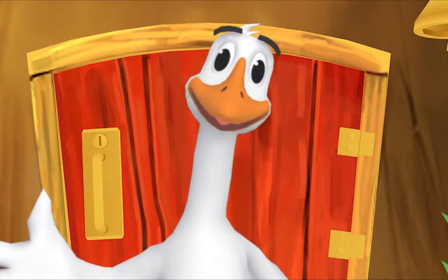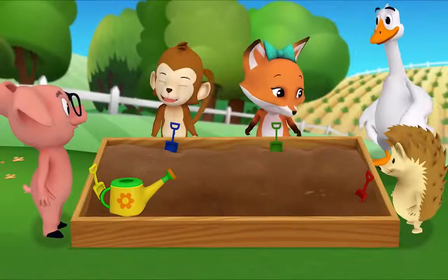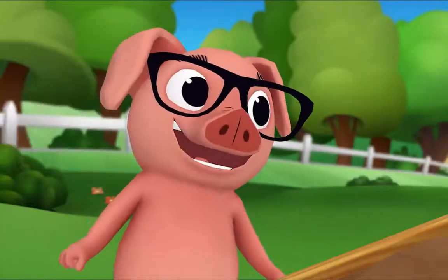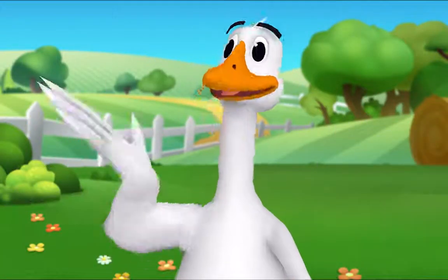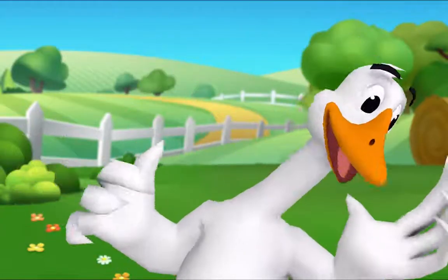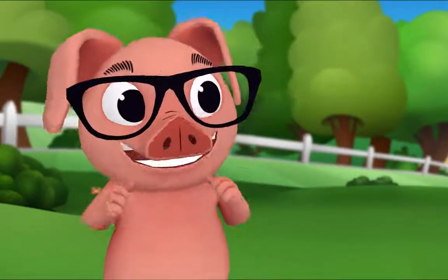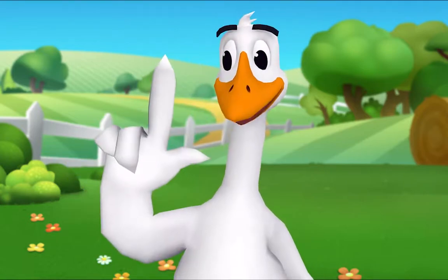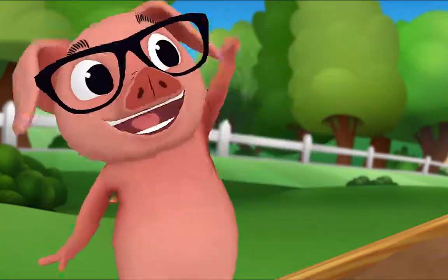Here's something we already did. Let's do it again. Yes. Mr. Goose, can we trace a letter? Absolutely. Let's practice making the letter H. Who can think of a fun way to do it? Ooh, I know. Let's trace letters on the dirt using the watering can. Well, that sounds like a great idea. Pig, why don't you go first? Yeah!